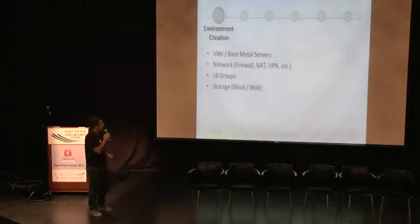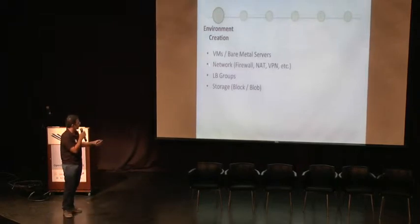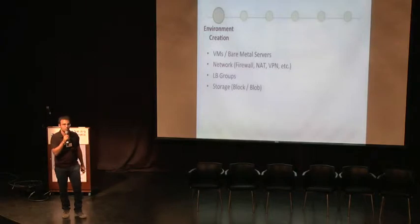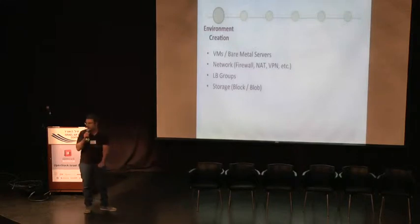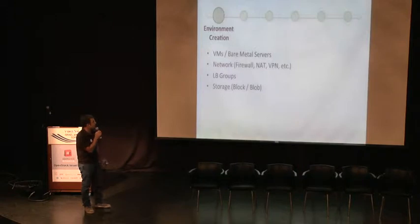So, environment creation. This is basically where you interact with the underlying run environment. It's about VMs or bare metal servers. There's a lot of talk and buzz now about being able to deploy OpenStack on bare metal. There's even a Nova module for that. I think there's another talk today about how to deploy OpenStack on OpenStack, a project called TripleO.